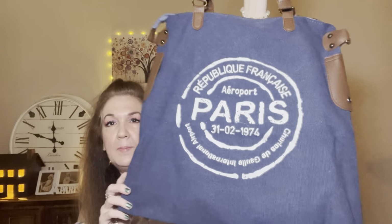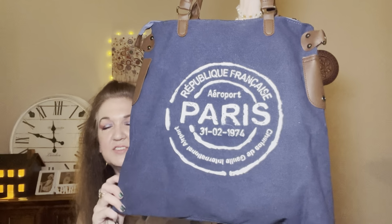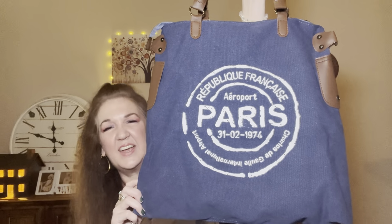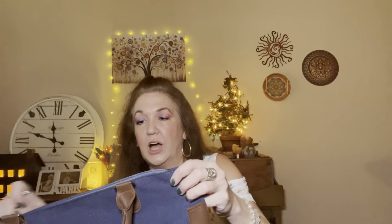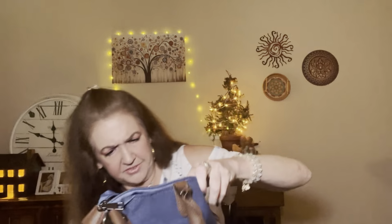But y'all know I'm into French country looking stuff, kind of yes, kind of no. To me, it's kind of boho-ish looking, which is why I like it. But this blue bag, and this is the only color I wanted, I finally got one day they had the pop-up wheel and I spun it, and I got a really good deal on this. Let's look at the inside of this.